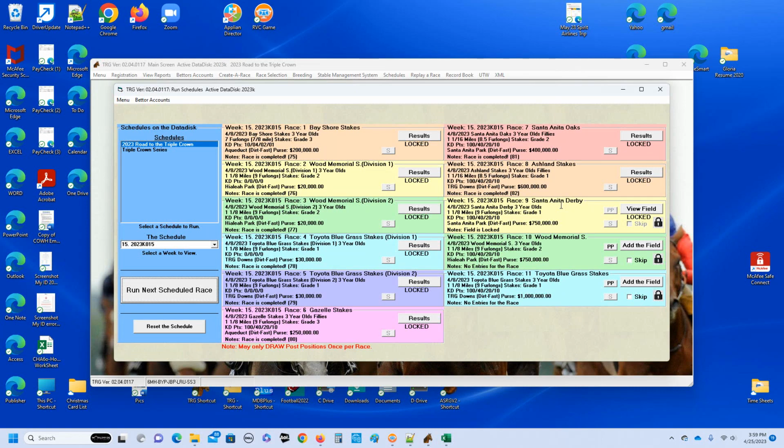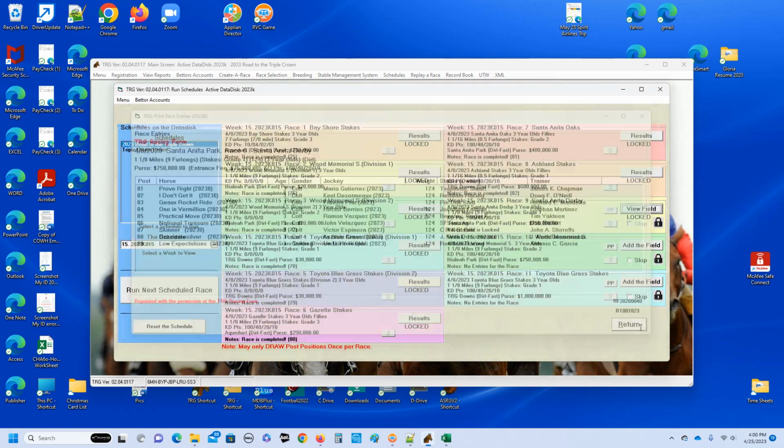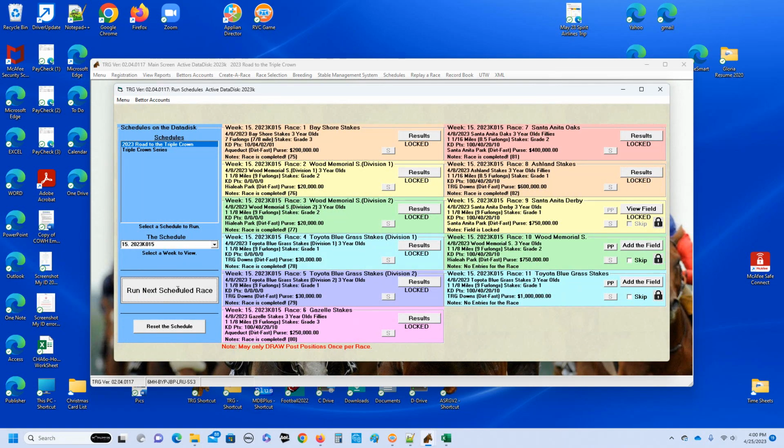So now we're going to run the Santa Anita Derby, another 100-point race, and of course it's 750,000. We'll take a look at that field, and there should be a few horses that we've seen before. National Treasure, One in a Million, Low Expectations. I think he'll run a race or two. Let's go ahead and get this race started.